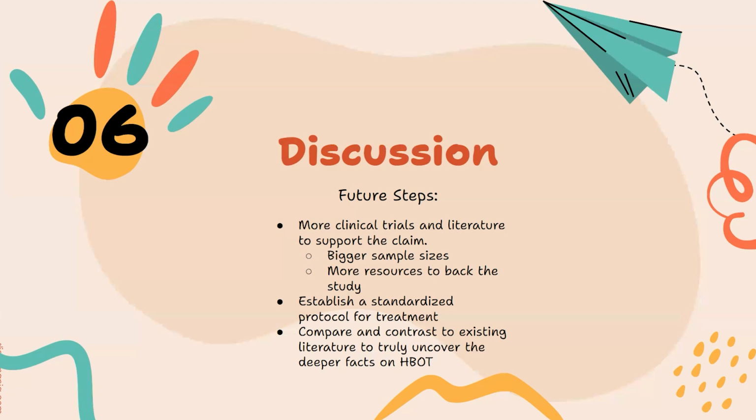And also we have to compare and contrast the existing literature and the new and upcoming literature to truly understand the facts about HBOT and how effective it can be, and understand the parameters of it, to give our patients the safest and most viable treatment option that we can provide.